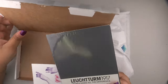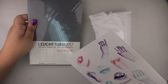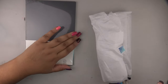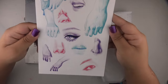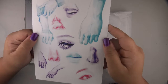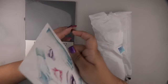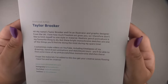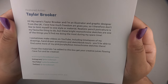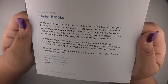Ooh, a little Leuchtturm. Oh, this is what I've been using for my bullet journal this year, a little Leuchtturm. It's a Jottbook, a Leuchtturm1917 Jottbook. I like it. Anyway, okay, calm down. Oh God, it looks like it's gonna be colored pencils and anatomy. I hate one of those things and I'm tentative friends with the other thing. Here's the artist's information. She is much better at anatomy than I am.